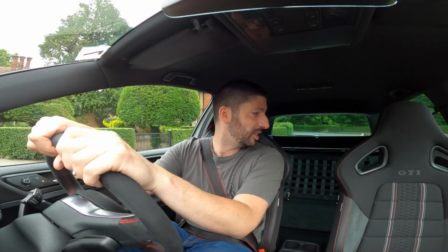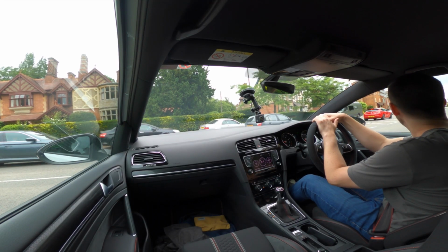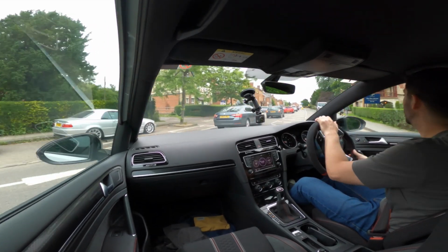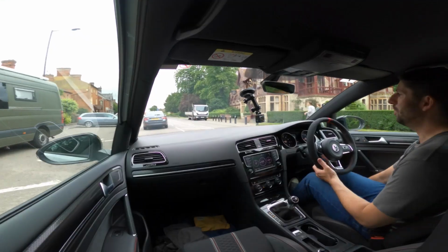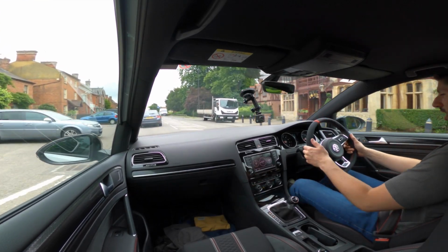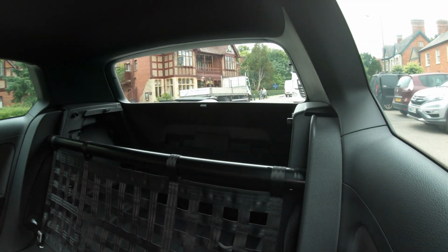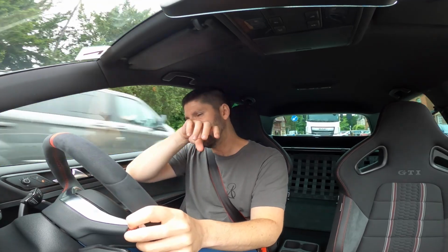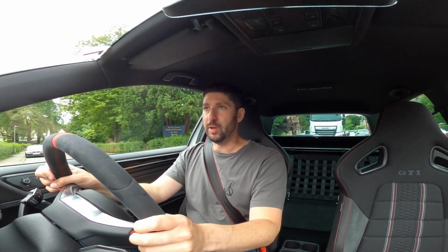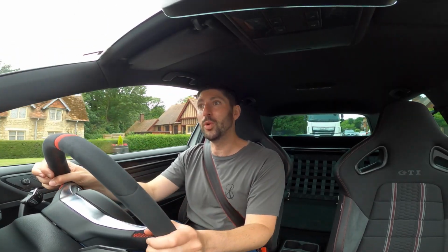And as you can see from an interior perspective, we get some very nice race bucket seats. We get a delicious 6-speed manual gearbox, which nowadays is pretty hard to come by. The back seats are completely removed. We've got the cargo net back there with extra rigidity from that strut bar that goes across the back. We have sound deadening that's been removed, which means this is going to sound pretty tasty once I unleash it, and we will do that.